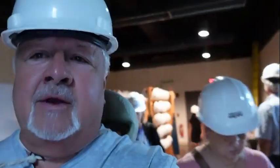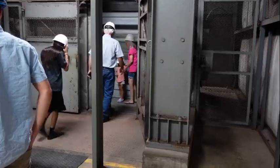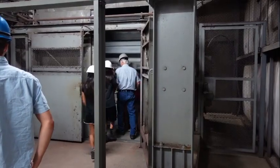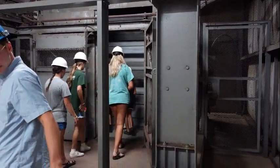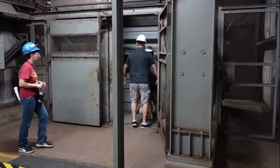We have our hard hats on and we are on the way. Hey, Debbie's cute. Yes. Alright, we're going to cram into this sardine can. Alright, everyone is getting on the elevator and fixing to go down under the earth.